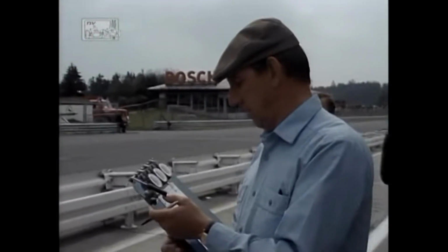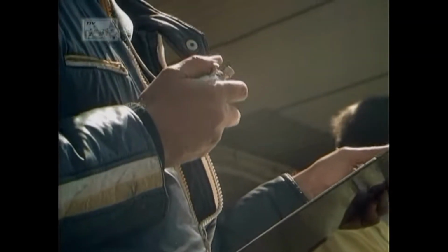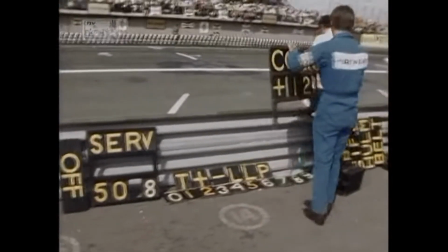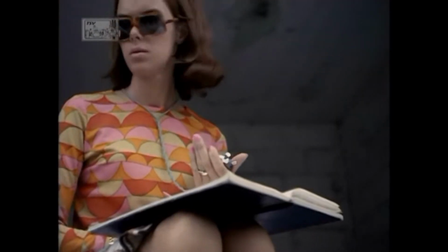And so in the 1950s and 1960s, you would see some people with a clipboard and a pen and paper to write down the lap times of the drivers, because it was basically the only way you could collect data. Most of the time, this job was done by the partners of the drivers.